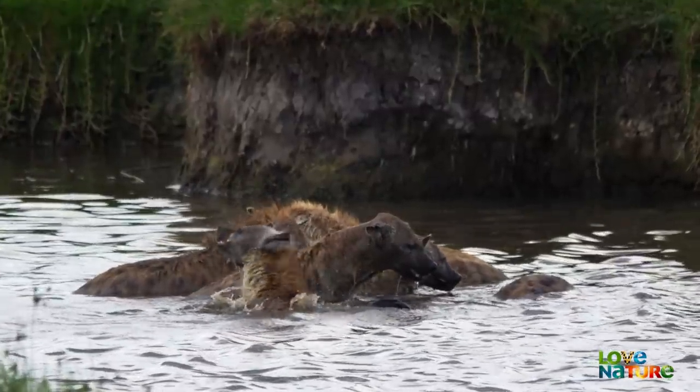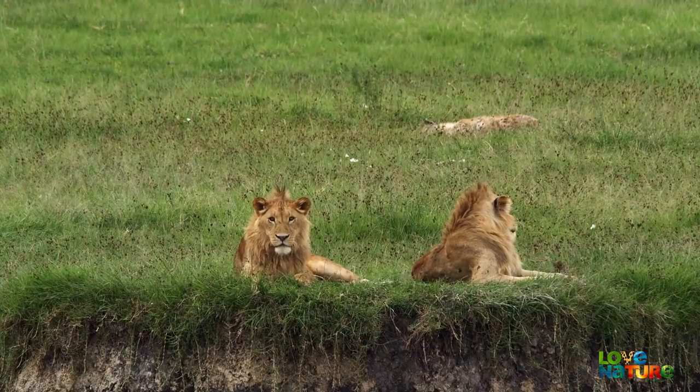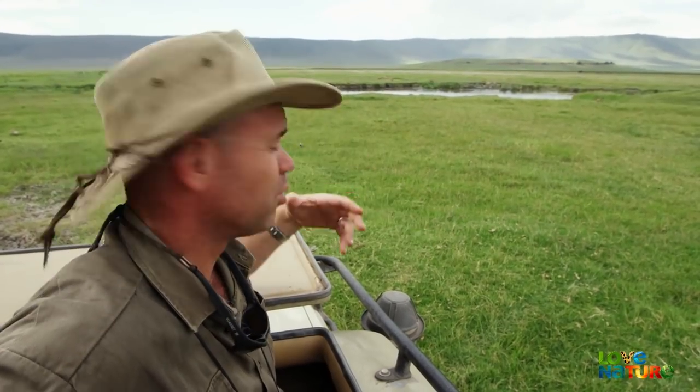This is one of the coolest sightings I've seen in many years. It seems like what happened was these two male lions must have chased a buffalo. They didn't quite kill it, and it went for refuge in the water and died there.